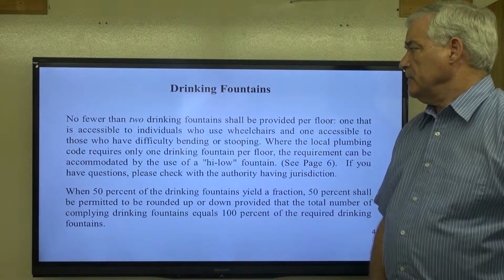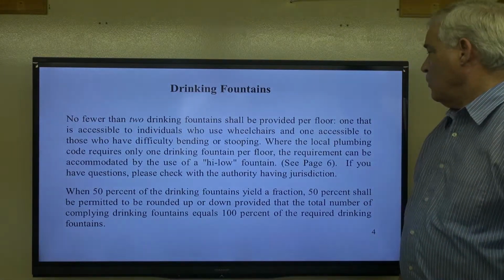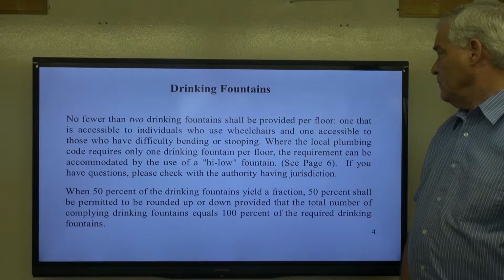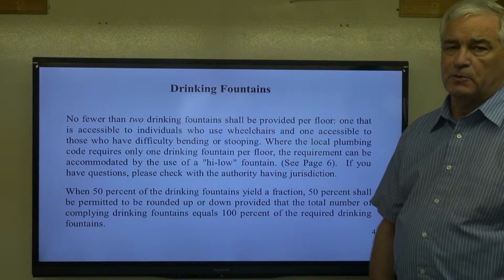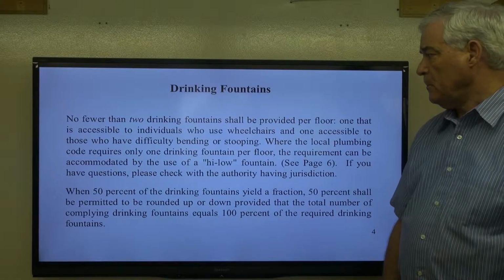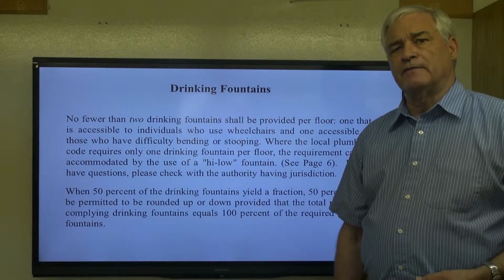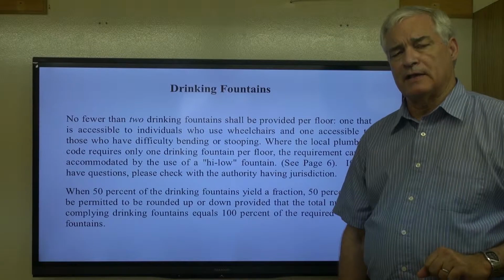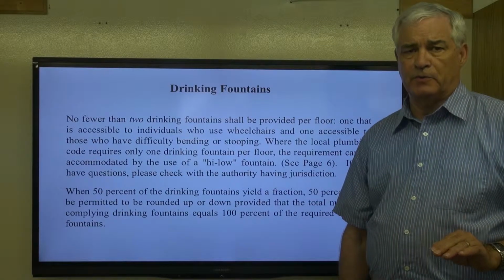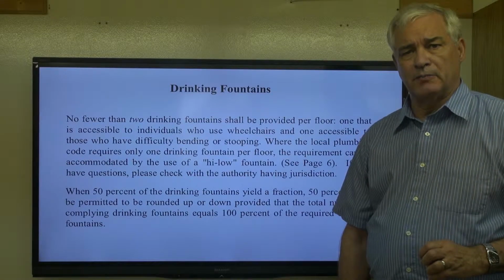no fewer than 2 drinking fountains shall be provided per floor, one that is accessible to individuals in wheelchairs and one accessible to those who have trouble stooping or bending. In addition to that, 50% of all the drinking fountains on that floor have to be either accessible to people in wheelchairs or accessible to people with stooping or bending problems.